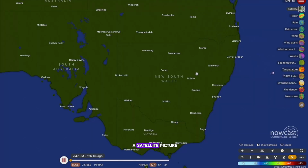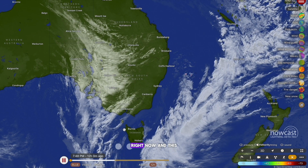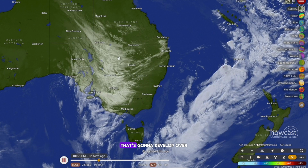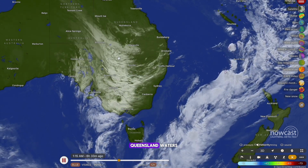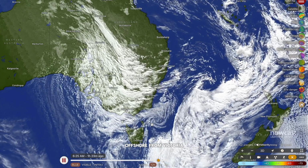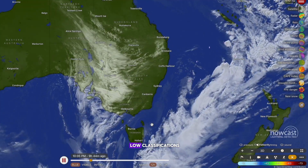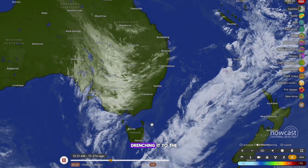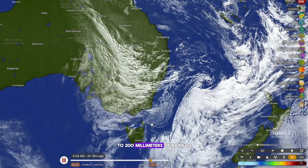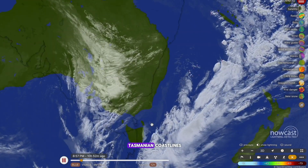Starting things off with a satellite picture over New South Wales and Victoria. We've got a lot of cloud moving through the area right now, and this is the precursor cloud activity to our next low pressure system that's going to develop over New South Wales and Queensland waters. You might also be able to notice this swirl down here offshore from Victoria. Now that was once that strong low pressure system, almost of East Coast Low classifications, that was delivering a drenching to the areas around Wollongong, where they received up to 200 millimetres of rainfall, and delivered a drenching as well and some gusty winds to the Victorian and Tasmanian coastlines.